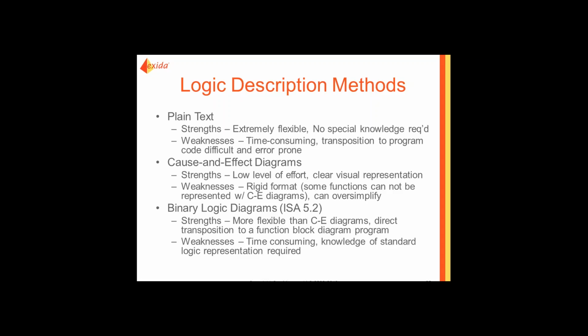Binary logic diagrams, those seem to be mostly the ones that are used. It's more flexible than the cause and effect, and it does give you a direct transposition to a function block diagram program, if you're using one of the 5 programming languages that are defined in IEC 61131. Let's see if I can remember. There's instruction list, structured text, ladder, I think function block, and sequential function chart. Those are the 5.